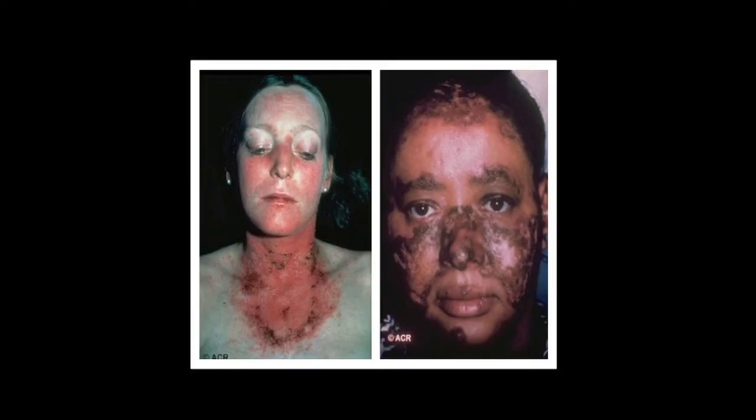But the rash on the right is discoid lupus, and it has a predilection for the scalp and for the ears, and it can leave a scar. The scar can be hyperpigmented, so a dark pigmentation, or loss of pigmentation. You see that over here, both hyper- and hypopigmentation.